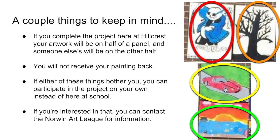Okay, if you are interested in being a part of this project, you could participate on your own independently outside of school. And that is absolutely a great thing to do. But we're aware that some kids maybe would like to do the project, but don't really have the resources outside of school to do that. So that's why Ms. Hyde and myself are presenting this to you guys here and having this be a possibility to be done through us.